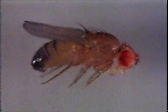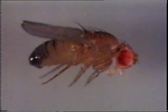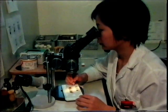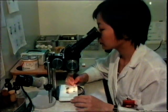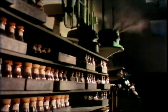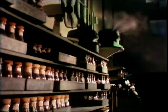This one shows another mutation. It's called bar-eyed and has slit-like red eyes. This third mutation has shorter wings than normal. Look where the wingtips are in relation to the end of the abdomen, and compare it with the normal male, whose wingtips project well beyond the end of the abdomen. We can sort out these mutant males, which are, remember, the descendants of our original irradiated males, and mate them, each mutant type, with normal females.